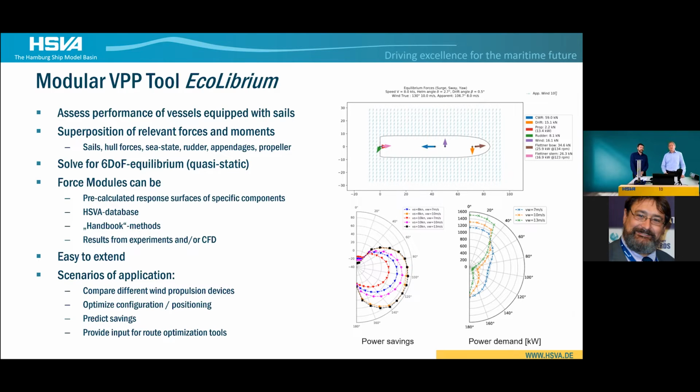Because this method is so resource hungry and expensive, we decided to develop a system approach tool, a modular velocity and power prediction tool, which we called EcoLibrium. The purpose is to assess the performance of vessels equipped with sails in general, and it does that by a superposition of all relevant forces and moments that are part of the system, and it solves these forces using the degrees of freedom for a quasi-static equilibrium.